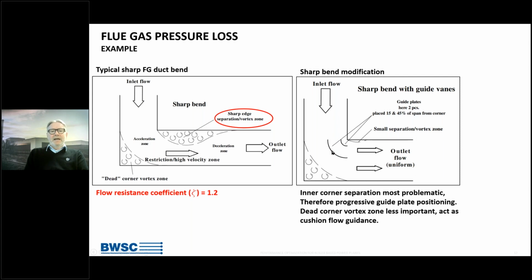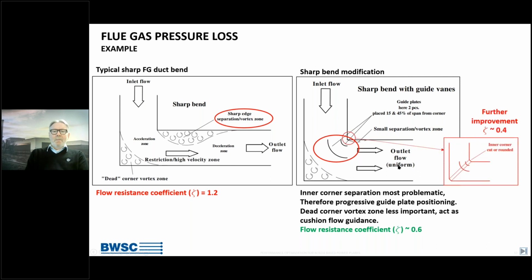But if some guide vanes are welded in, and that's pretty simple, then the separation zone will be significantly reduced, meaning that the restriction is reduced. And the flow resistance can be half. It is possible to further improve the flow by rounding the corner here. That requires a little more work, removing insulation, cladding, etc.